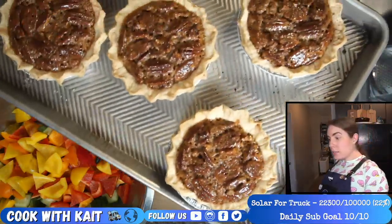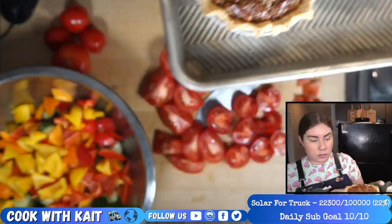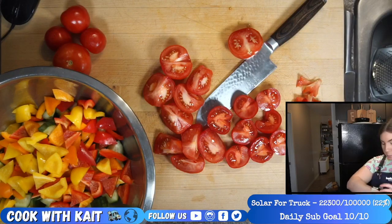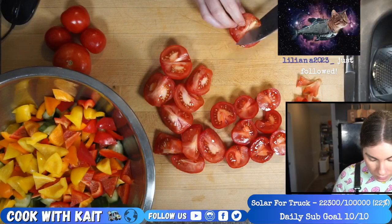So these ones are done as well. Beautiful. Set those aside to cool. Whoa. Don't let them slide off the rack. I'm gonna set a 10-minute timer for the bacon and the pumpkin seeds. We'll check them at that point. And we're almost done, everyone.